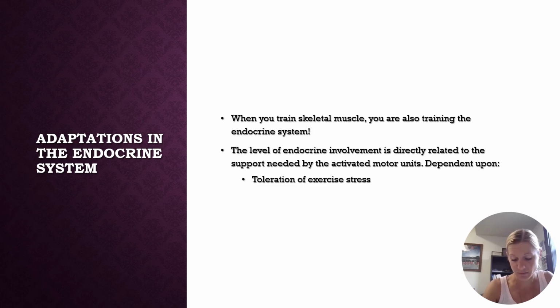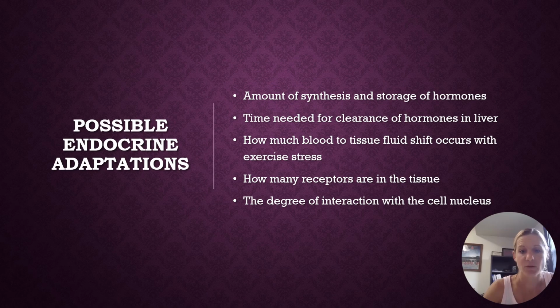This will cause a substantial amount of damage to that muscle itself, and therefore that will allow us the greatest endocrine response, or our greatest hormonal response, and that will allow us to continue to improve at the greatest possible rate. So what are some of the possible adaptations that we might see within the endocrine system? The amount and synthesis and storage of hormones, time needed for clearance of hormones in the liver, how much blood to the tissue fluid shift occurs with exercise stress, how many receptors are in the tissue, and the degree of interaction with the cell nucleus.